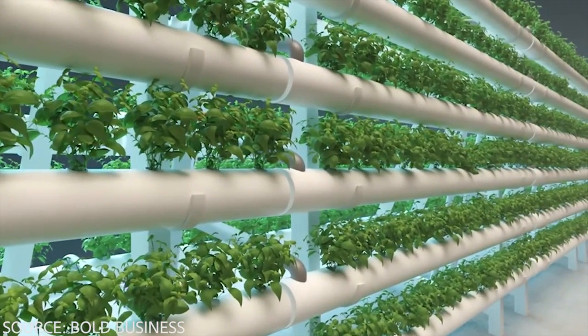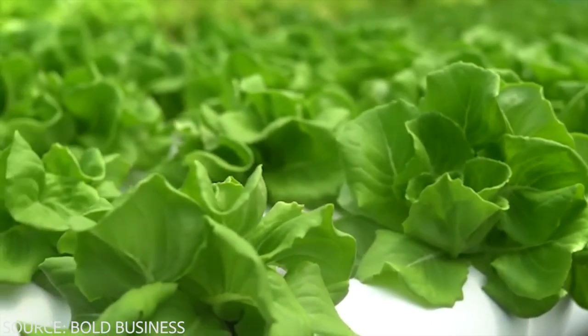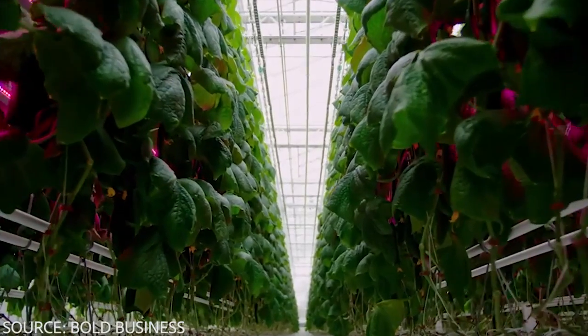And because the plants aren't in the soil looking for minerals and it's being delivered through the irrigation system, they grow incredibly quickly. That's why it has such an incredible yield and really a small footprint. A shipping container is 40 by 8, and that's a 320 square foot footprint. It produces the equivalent of 1 to 2 acres of traditional farmland.